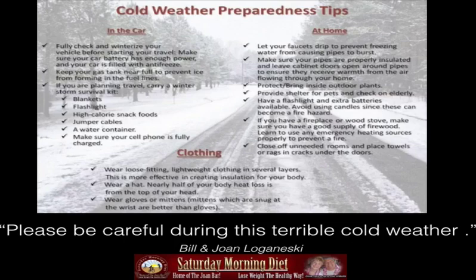Have a flashlight and extra batteries available. Avoid using candles since they can become a fire hazard. Another reason why the problems happen in the winter. If you have a fireplace or wood stove, make sure you have a good supply of firewood. Learn to use any emergency heating sources properly to prevent a fire. We don't want a fire. Close off unneeded rooms and place towels or rags in cracks under the doors.